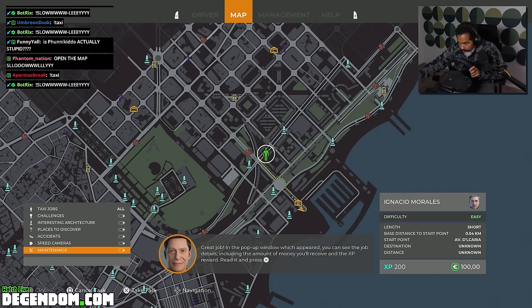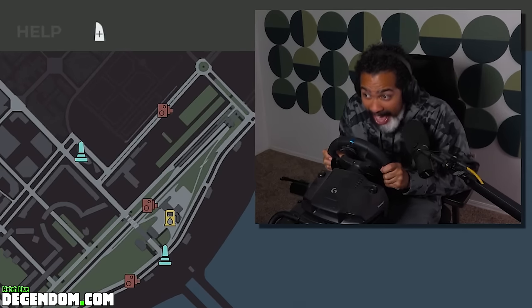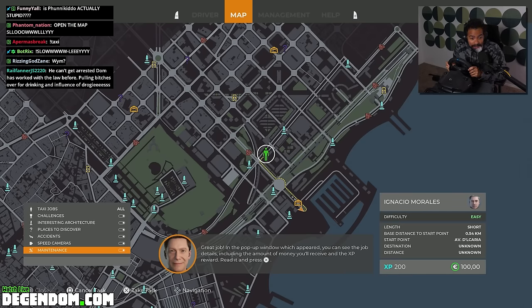So we're going to go pick up Ignacio Morales, and he's going about half a K. He's paying 100 euros. 100 euros for half a K? I'm about to become a taxi driver.